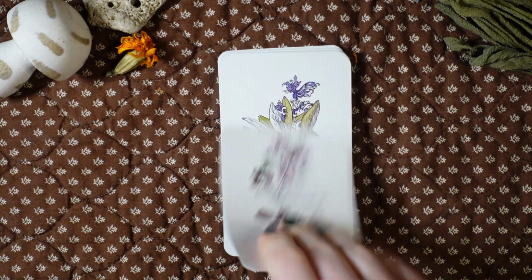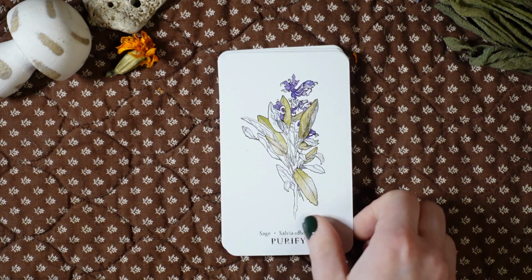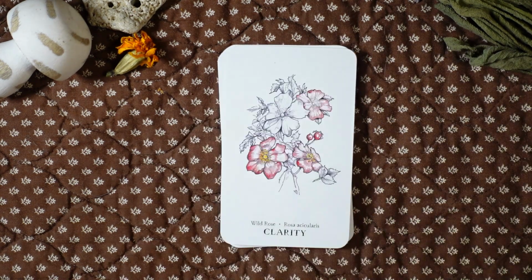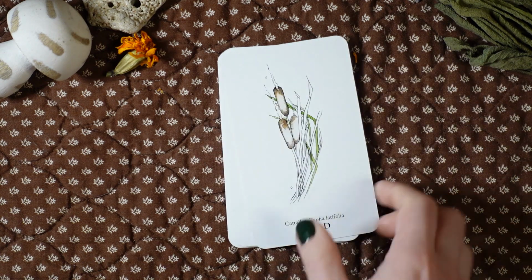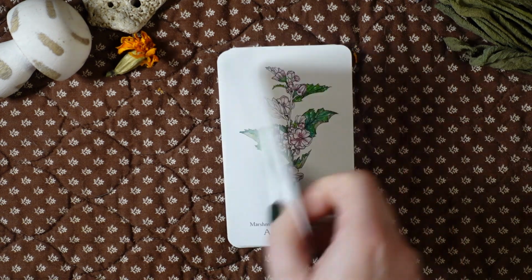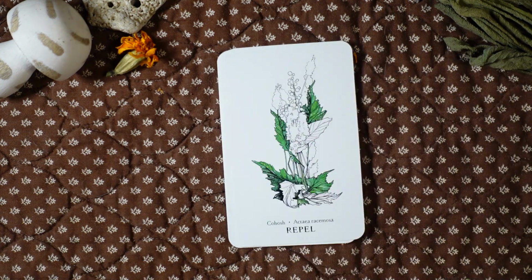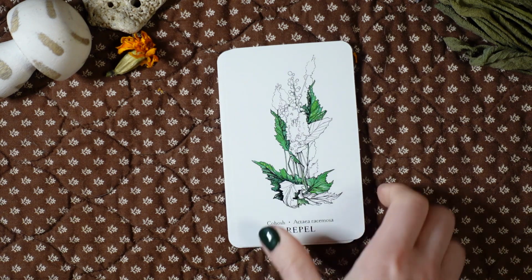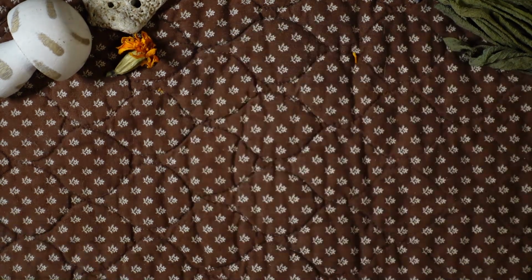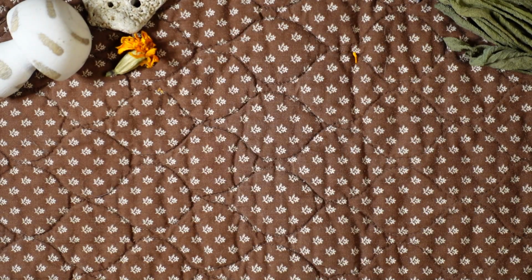But I love the plants in it. I love the keyword. The guidebook is so awesome, and it paired beautifully with just so much I had. So it really just became a quick favorite for a deck that I was convinced I wouldn't like because I'm not usually really a watercolor person, but it proved me wrong. So that is the Heldri Botanical Oracle.